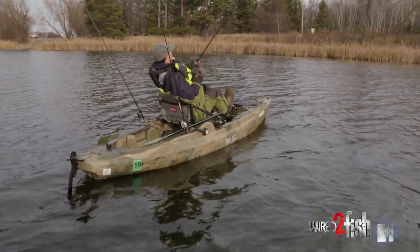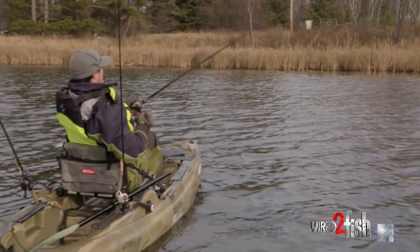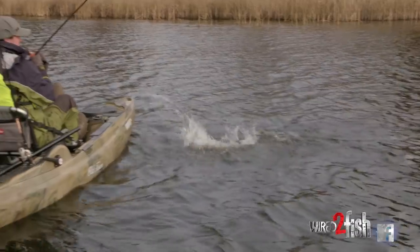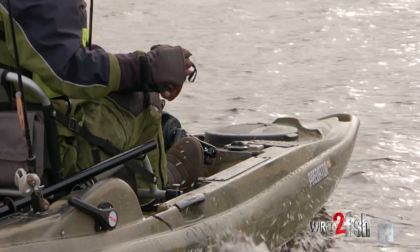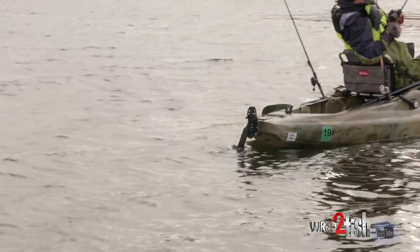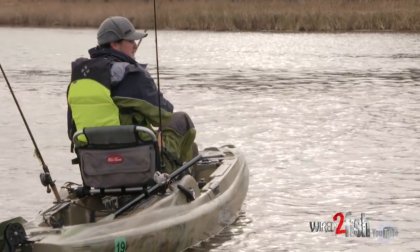There we go. Yep, that's a good one. Oh yeah, come on, come up, be a bass. Kind of looks like it, I don't know though. It's another nice pike. Yeah, a little pike there. Pike smashing. Nice Norski. Oh boy, that's a good fish right there. What is it? It's another pike.